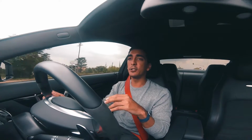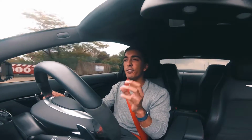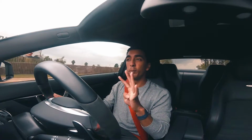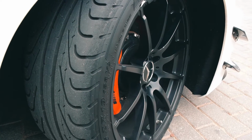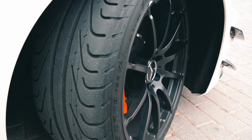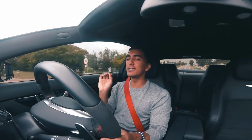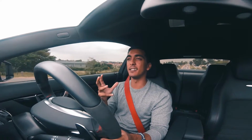Brakes are amazing. You stamp on them and they hardly fade. They are ventilated rotors, 390mm at the front. Both front and rear have 4 piston calipers, and when you look at them, they're these red meaty calipers with the black AMG writing, and all of these little trinkets just add to the flavor that makes it what it is.